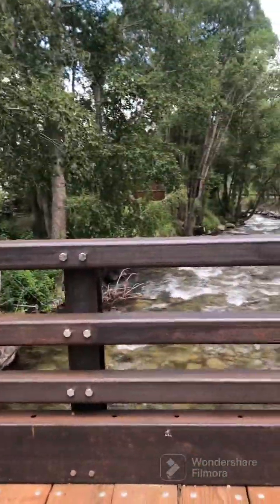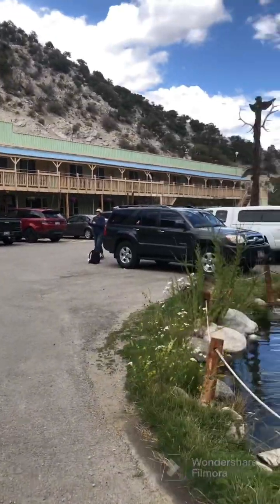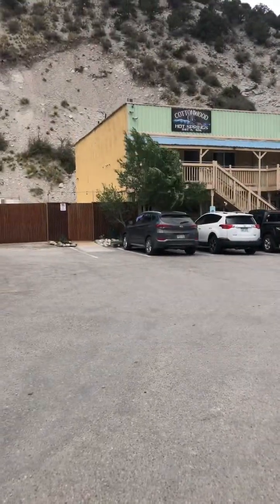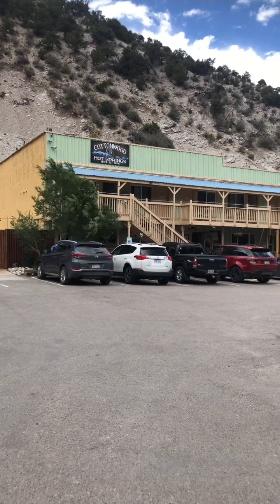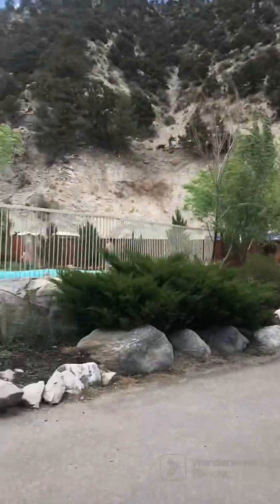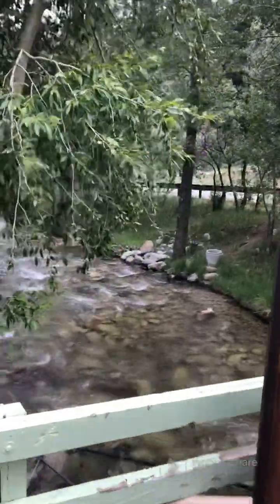Can't go across this bridge. There's the beautiful bridge. There's the lodge. Day spot, and then they have a spot for night. You can get a cabin, you can rent a campsite, and you can just get a day pass. And the campsites are down there.